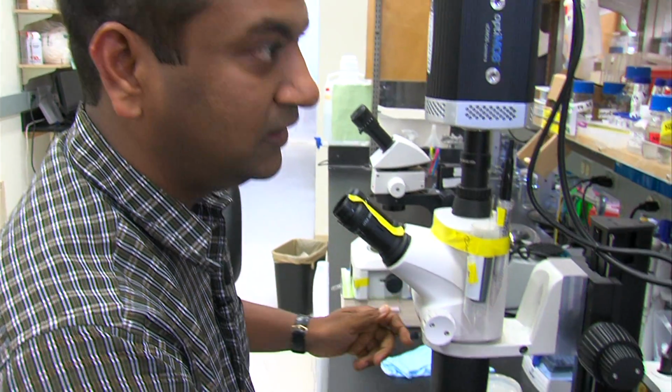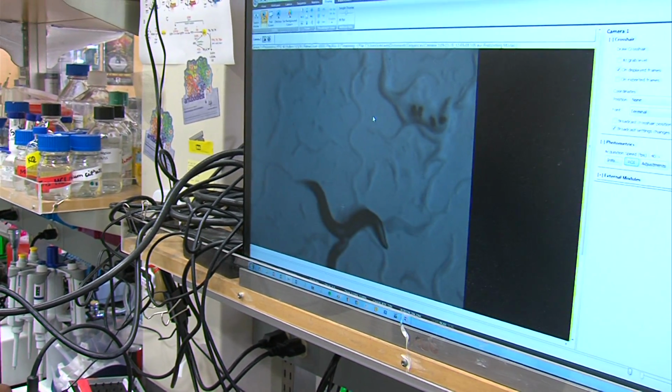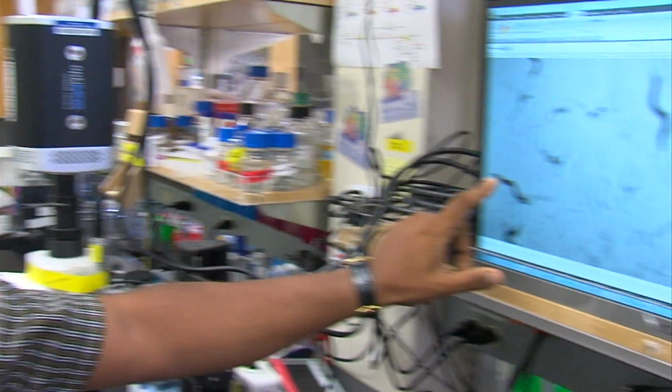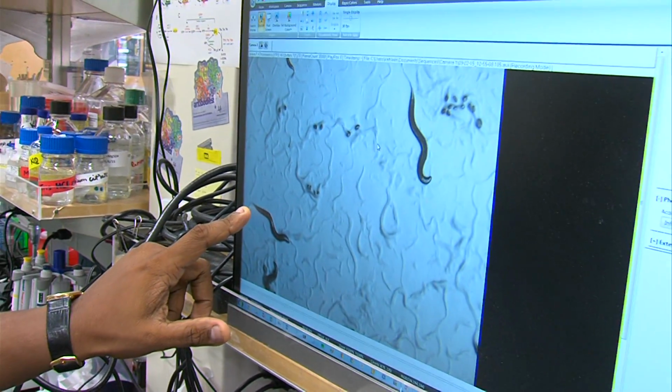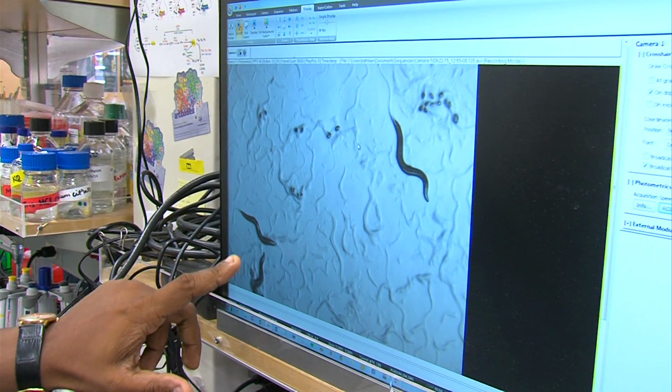Here at the Salk Institute, neuroscientist Srikanth Chalasani is pulling up a magnified view of the tiny C. elegans worm. So this is only a millimeter long from head to tail. This little guy has about 300 neurons. Researchers know exactly what many of them do.